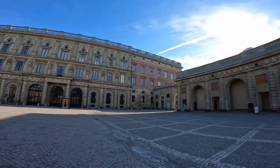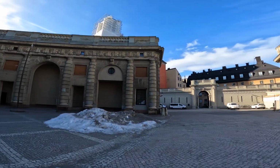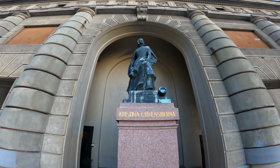So right now we are at the parade square of the Royal Palace, I believe it is. Right, check out the architecture, it's fantastic. Right, and again, there's never a better time to visit than in March, where it's not too cold and it's still not hot yet. And wow, I'm just gonna show you guys up close how beautiful and majestic these buildings are.